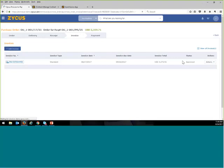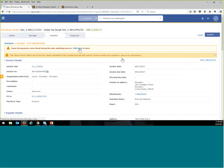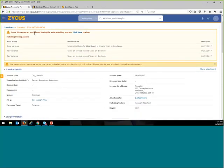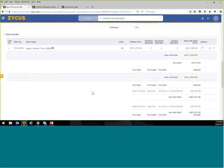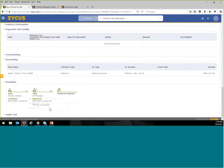The one that I submitted previously, which will process in the background and show up here in just a minute or two, will show a match exception. Okay, this one actually had a match exception as well, and here are the reasons why. It calls them out very clearly, very succinctly. But then I went in and did a manual match, overrode, and approved. So if I scroll down here, you're going to see this is routed for a workflow approval. I did this one a few days ago.